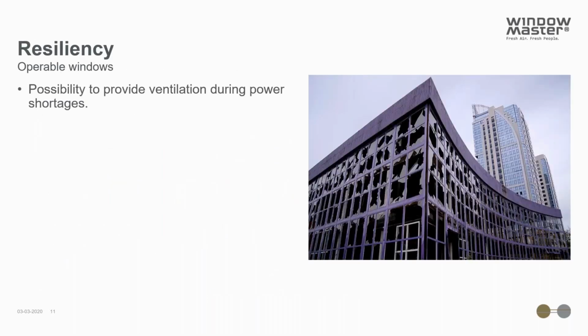The last benefit of natural ventilation that I want to mention is in relation to resiliency. I mentioned earlier that basing your operation of a building on having renewable energies available can be risky. But of course, the main resiliency feature of operable windows is that you can ventilate your buildings and your occupied spaces during emergencies with potential power shortage.